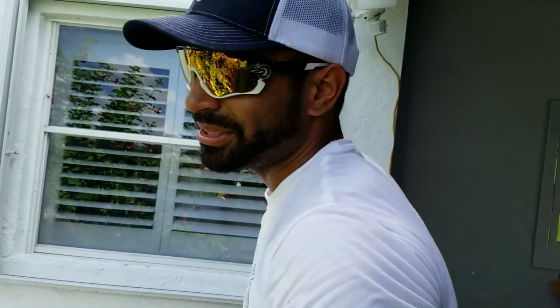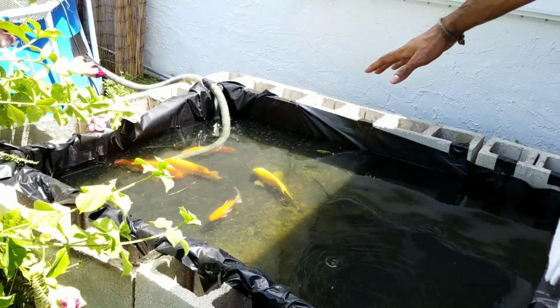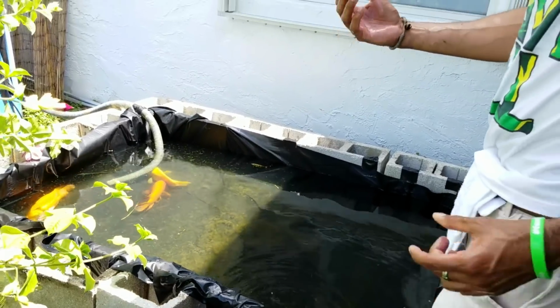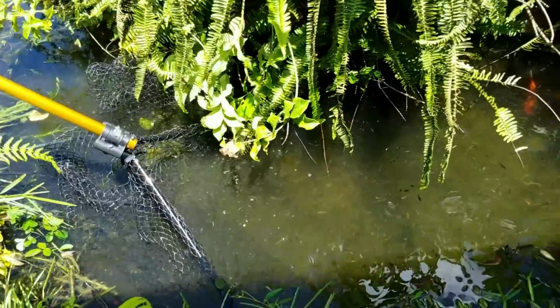I love these fish, man. They're so beautiful and they're so hardy. You know, koi are pretty hardy too, but these goldfish and stuff, they're okay as long as they're with other goldfish. But with cichlids, you know, they have teeth and all types of stuff. We're probably gonna have to separate the goldfish from the cichlids pretty soon. There are so many fish.